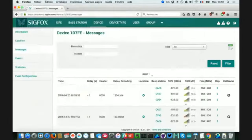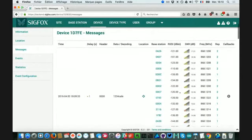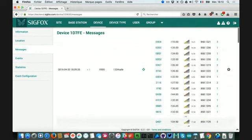So yeah, from my side, I think that would be it. Maybe we can go to questions. Now you see that it works. But by the way, I'm indoor. So for people who don't believe that Sigfox works indoor, I have 16 base stations which prove you the opposite.